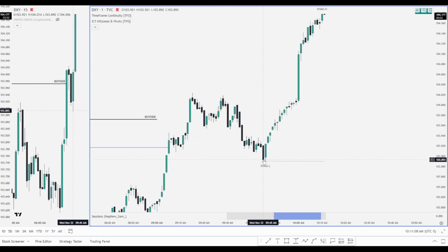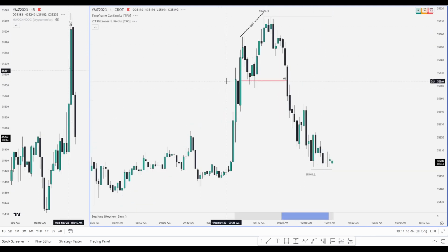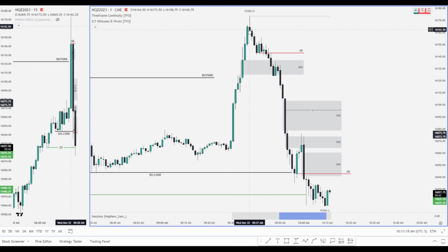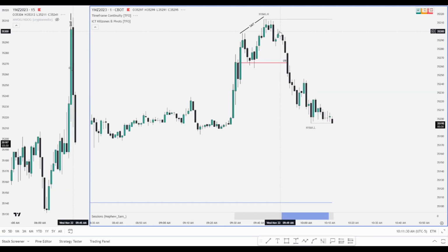We saw DXY start to reverse here at 945, 946-ish, and then quick expansion up. And you can see the indices as soon as we hit really 946-ish, all three of them were starting to drop off, right? NQ is kind of leader of the party here. Got that entry here on the SIBI, and then YM dropping off right at 946, right at the high.